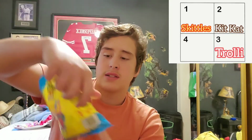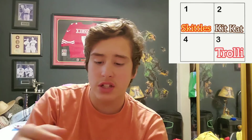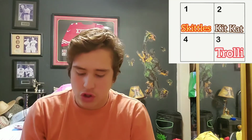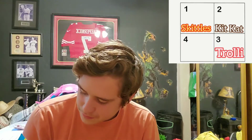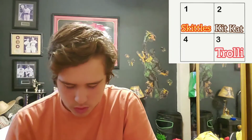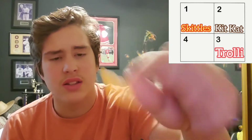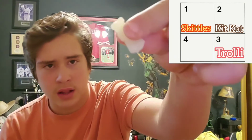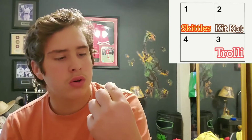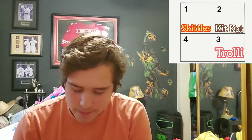Now for the last, possibly least, another sour candy. Sour Patch. I've always actually liked Sour Patch. I don't know. Sour Patch is actually not bad. But it's also tropical flavors. And we got purple. We got orange. Why does it look yellow? What the heck? It's orange though. We got yellow. Bro, that looks white. Or is it white? It's white. I feel like I was colorblind for a second.